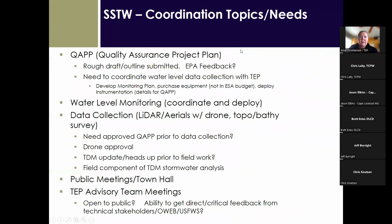So this just goes through some of the topics that we're working through with ESA and OPRD right now. This QAPP is a requirement, like I said, through the EPA, and they are funding roughly a third of the funds that we have for phase 1. So we're working on getting this developed through ESA. It's almost done. I think we should have a final draft by either late today or tomorrow or early next week. We're coordinating water quality monitoring with TEP and ESA. And if there's any additional monitoring that OPRD needs done or that we can coordinate with the Forest Service, they'll be involved in that conversation as well. We've already been able to get drone approvals, and we found a good weather window to get that flown, so that's checked off.